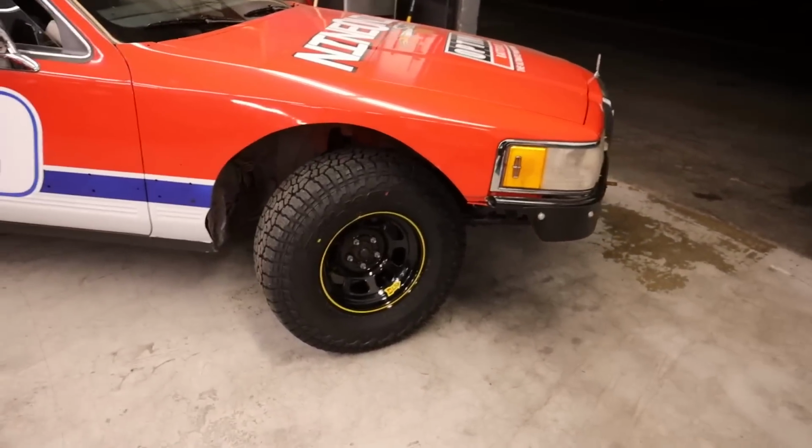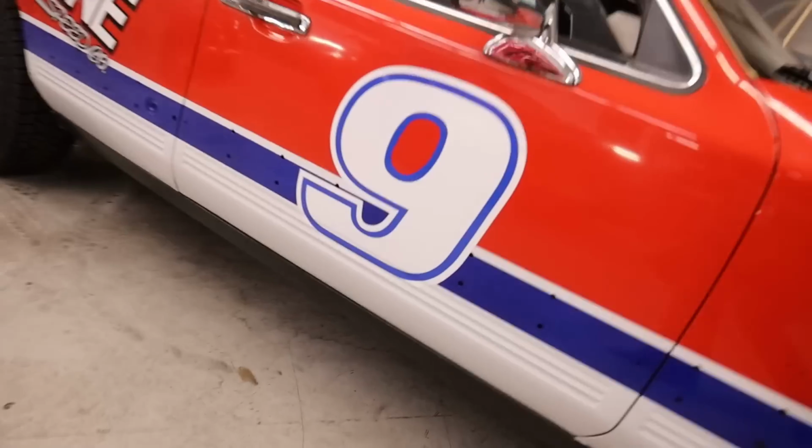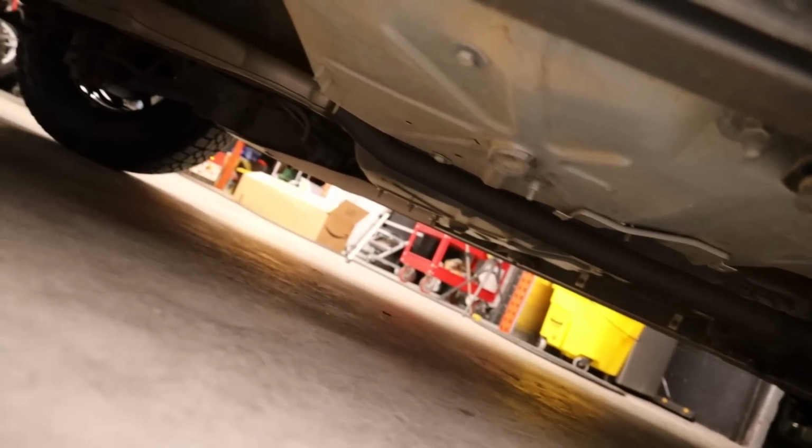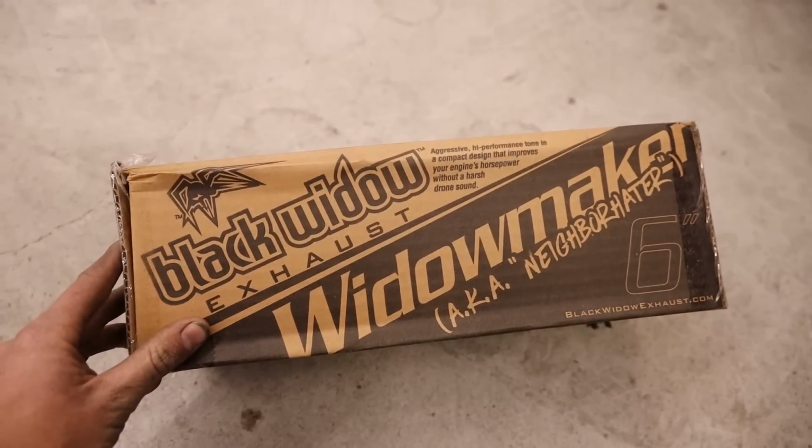So as you guys know, it's pretty much all stock drivetrain-wise. This thing's still California legal 100%. I'm not even joking on that. It basically just dumps off the cats, comes back, and then it's just got a side exit. Nothing too crazy. So we have the Black Widow 6-inch neighbor hater. This is a 2.5-inch. Everything on there is 2-inch.